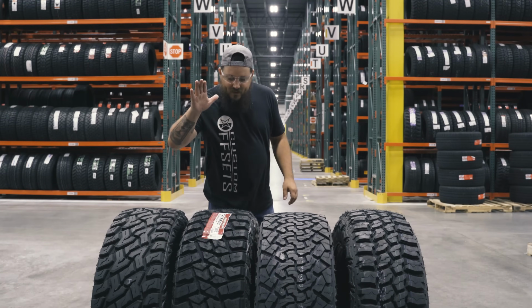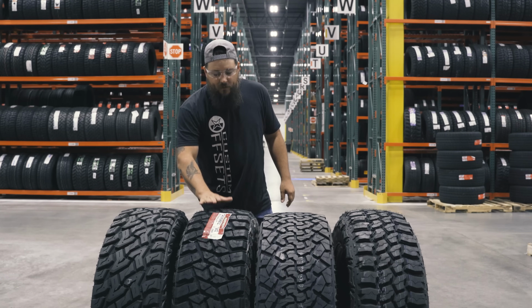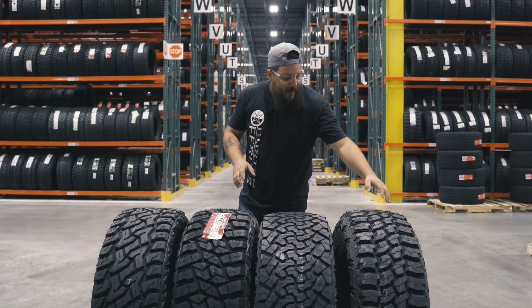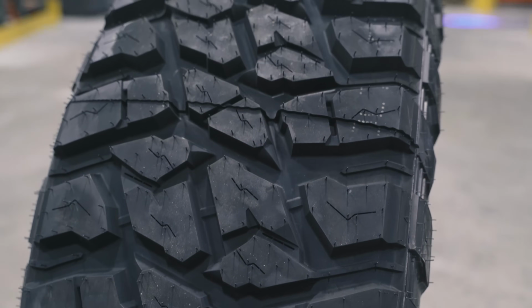So anyway, this is the Landspider Wildtraxx MT. Again, it's a new tire for us, and this one is a 35 12.5 20, just like the other ones we looked at. Again, another mud tire, and this one, rather than having that split center tread patch like the Americus, is gonna have an alternating interlocking center tread design.